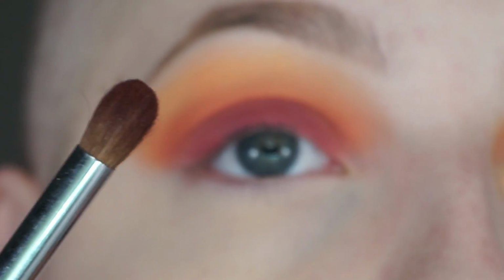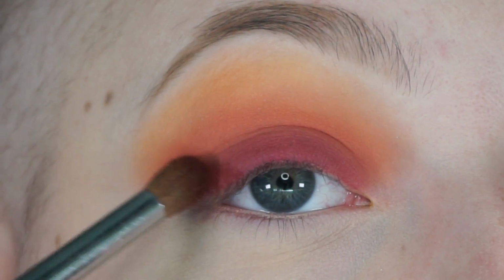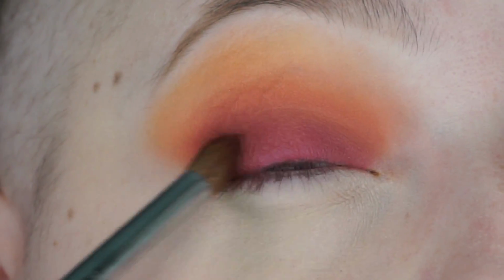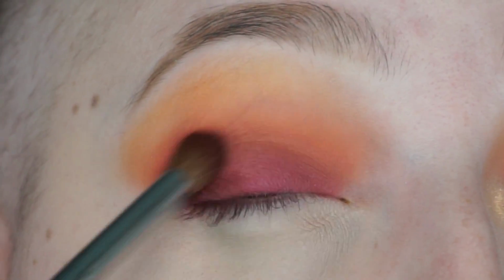I'm going to take this dense brush and I'm going to dip into the shade Clove, and I'm going to press that right here on the outer V of my eye and use this to really darken up that outer corner.